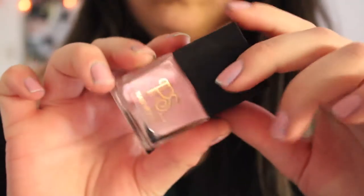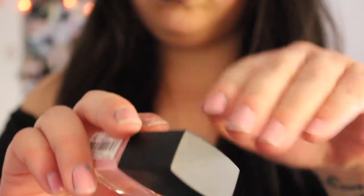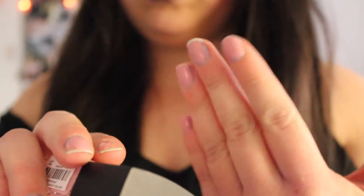Next up is a nail polish in a colour I would never have picked for myself, but my roommate Millie got it for me for my 21st birthday. It's from Primark, and it's PS Nail Polish in Light Pink. I'm wearing it on my nails just now, but you can't really see because it's overtaken by the blue dye in my hair. But I love it to pieces, and it's such a lovely colour.